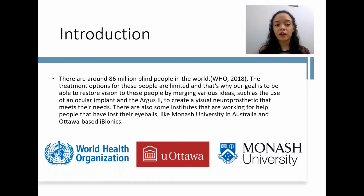According to the World Health Organization, there are around 86 million blind people in the world. The treatment options for these people are limited, and for most of the cases it is for people who still have an eyeball. However, for those people who have suffered from enucleation, they only have the option of using an orbital implant or covering the affected area.